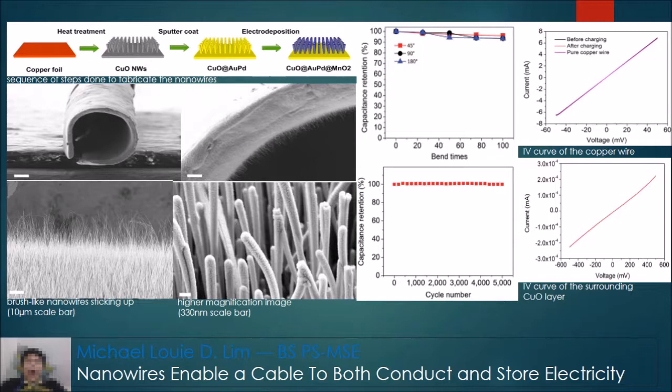As an energy storage device, the device was also subjected to a fatigue test by doing several charge-discharge cycles to test the amount of retained capacitance after several uses. What they found out is that even at 5,000 cycles, the device was still able to retain 99% of its original capacitance, an indication that the device really lasts for a considerable amount of charge-discharge cycles.